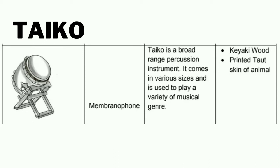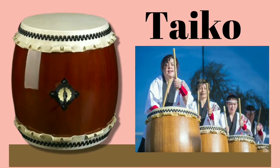Taiko is another kind of membranophone. Taiko is a broad-range percussion instrument. It comes in various sizes and it is used to play a variety of musical genres. Materials used: keyaki wood, taut skin of animal. The taiko drum.